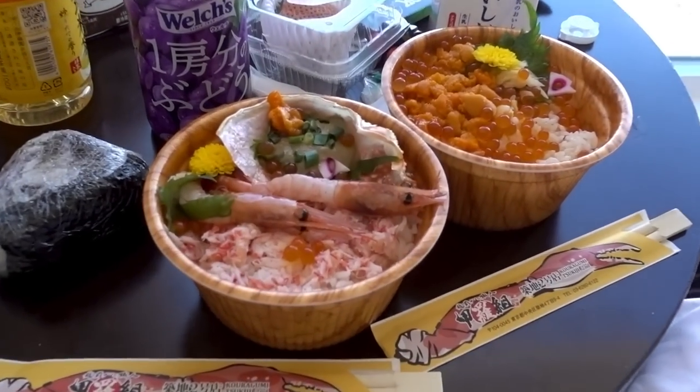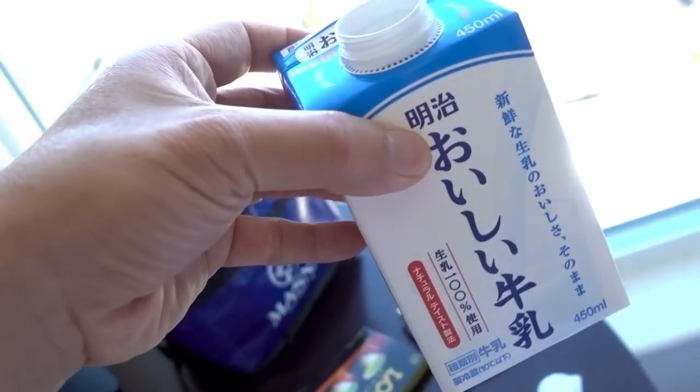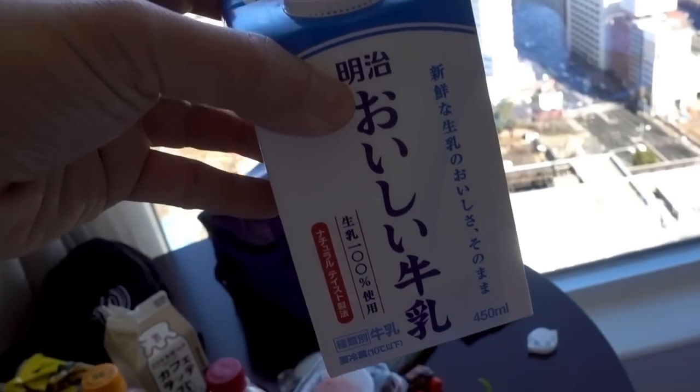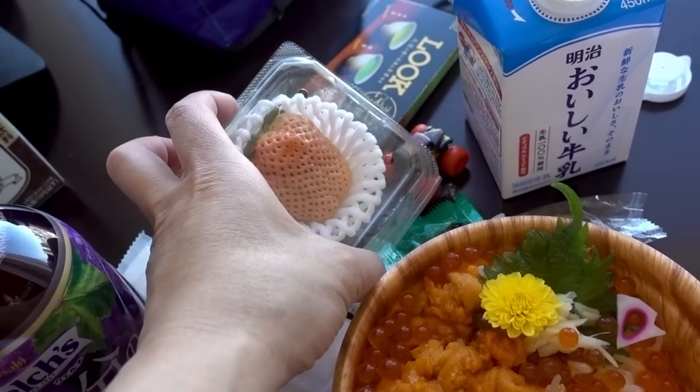Look at what we got back. We brought these back. Oh my goodness. And Emily swears this is like the best milk ever. No, Japanese milk is the best milk. Japanese milk is the best milk ever. And look at the size of the strawberry, man.